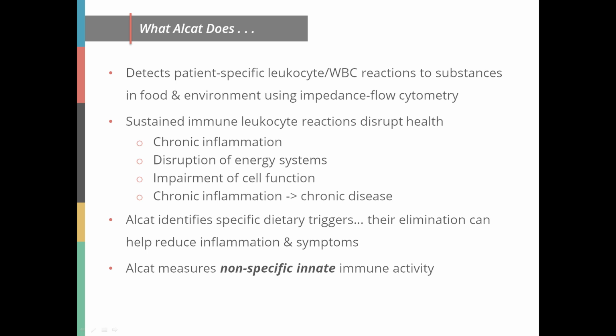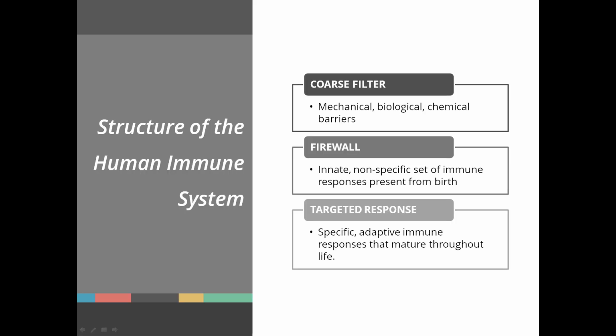Elimination of identified triggers using the Alcat protocol can help reduce the initial innate immune response and with it reduce the underlying chronic inflammation that can be so damaging and help restore bioenergetic balance and function at a cellular level. The human immune system consists of three complementary layers of protective and defensive mechanisms: an extensive system of mechanical, biological, and chemical barriers that act like a coarse filter; an innate, nonspecific set of immune responses present from birth that act as a firewall; and a set of specific adaptive immune responses that mature through life and provide a targeted response.